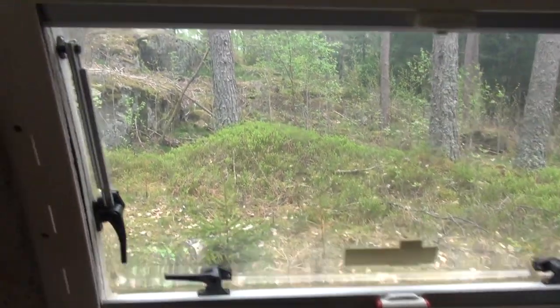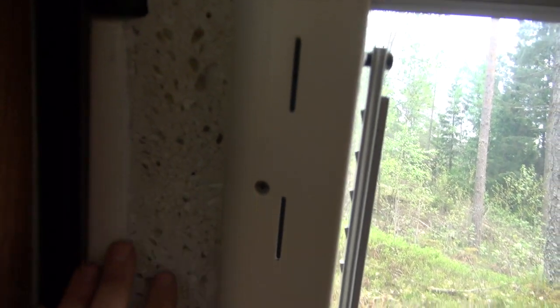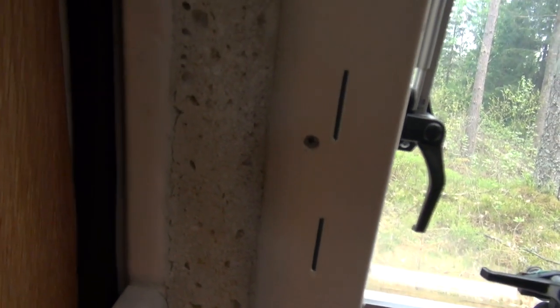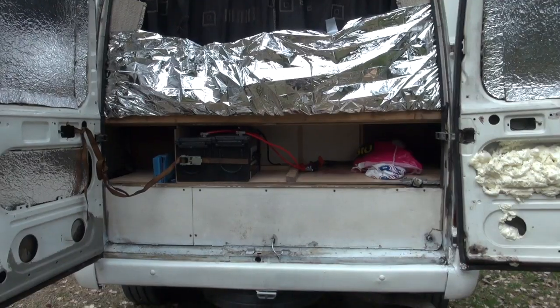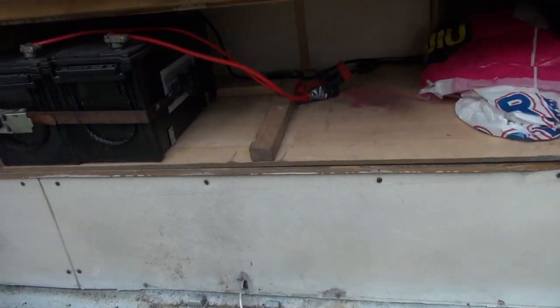Here on this side where I installed the window, I used some of this expansion foam to insulate around the window, and it didn't turn out perfect. When I sanded it away, you can see that there's some air holes there that show up, but it doesn't look too bad. Okay, it doesn't look that great back here, but that's okay.